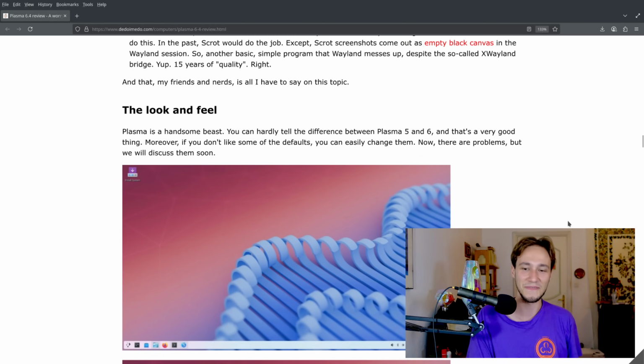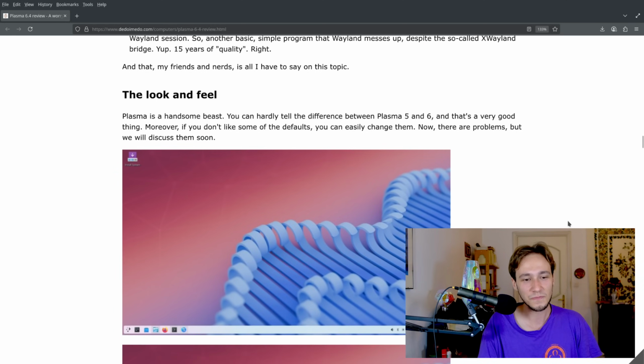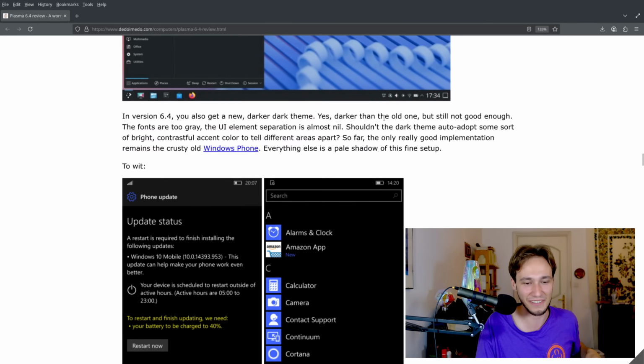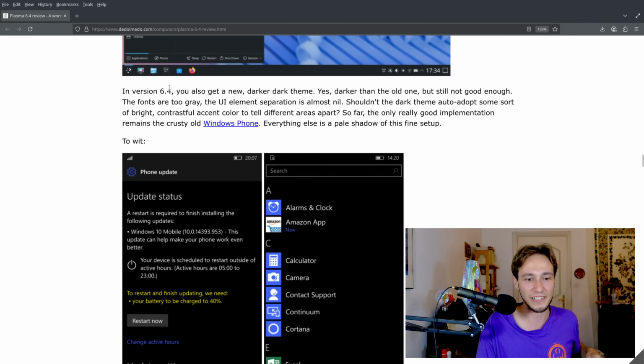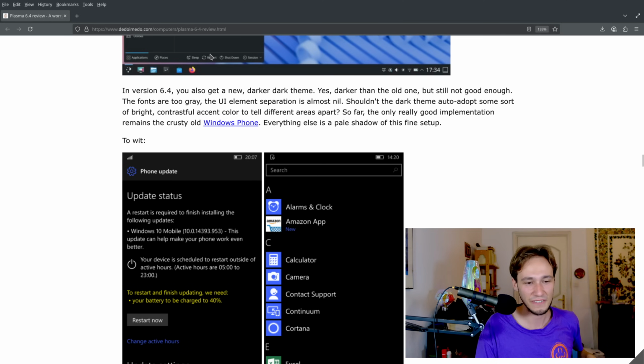The look and feel of Plasma. This is going to be a long video, isn't it? So it praises the look and feel, which is nice. We get a darker theme in Plasma 6.4, which is not dark enough. Fair enough. Fonts are too gray.